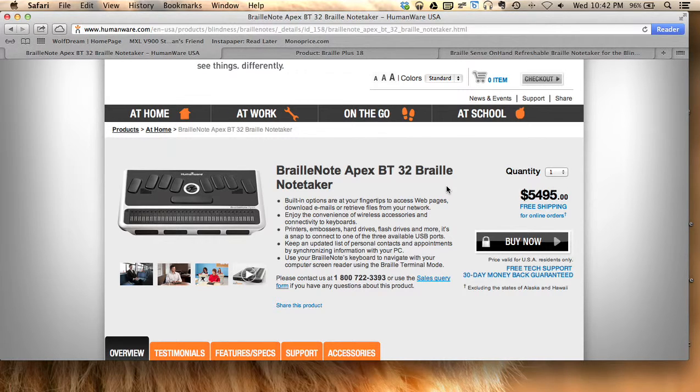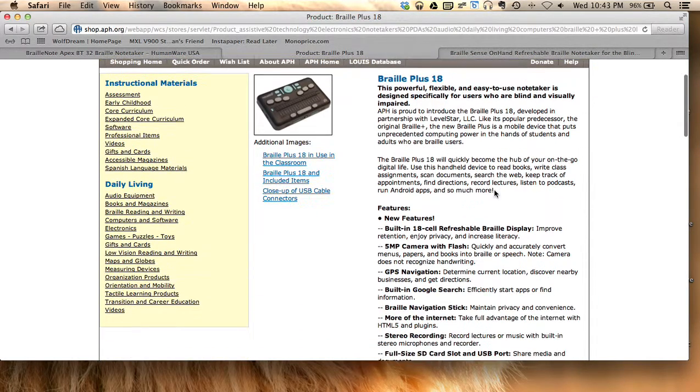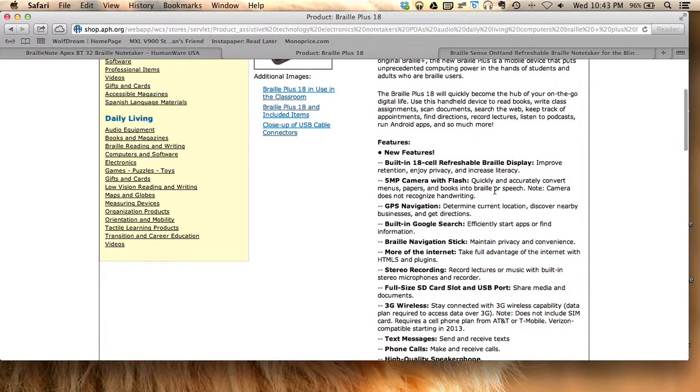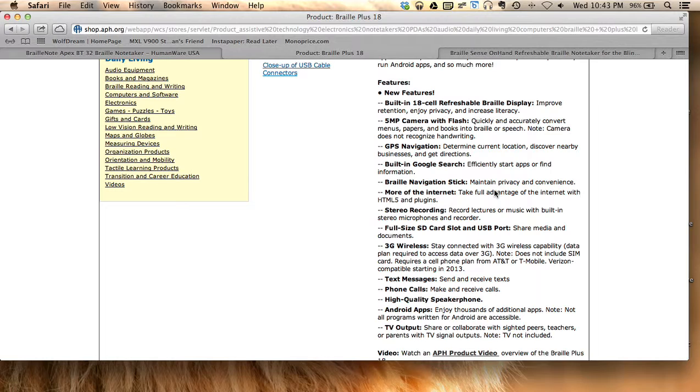Yes, they do cost. This particular machine costs $6,000. The lowest one, let's look at the Braille Plus 18. I do have a couple of quirks about this. It's running Android 2.3, which is Gingerbread. It does not support the Play Store, which a lot of devices running that version of Android do. So, being a Mac user, how would you get your apps on the device? Of course, through the Amazon market. But again, I'm not going to go there.